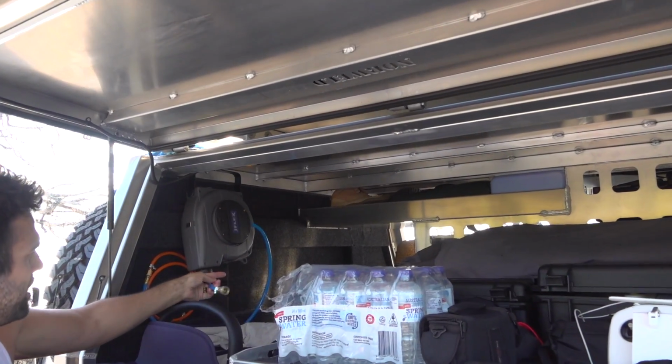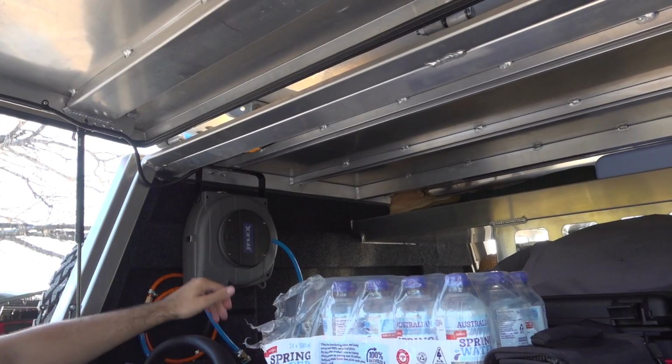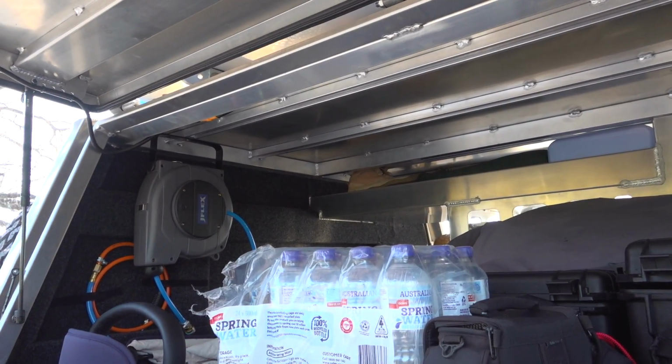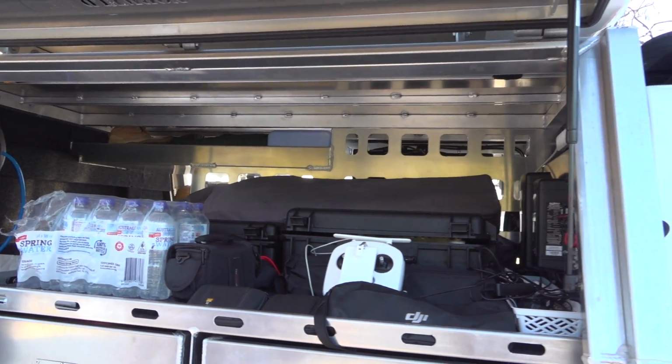Cool little gadget here, an air line hose. It's a 10 metre or 15 metre hose. It actually reaches back to the tyres on the boat trailer. So instead of joining a couple of hoses together, it's the quickest way of doing it.